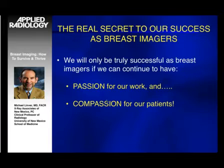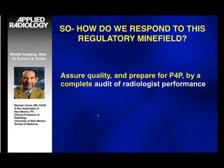How else can we do this? Well, if you're really going to be successful as a breast imager, you've got to continue to have passion for your work and at the same time compassion for the patient. This cannot be replaced, as I said, and we should never ever lose sight of this. If we don't have these feelings in our practice for what we do, we're not going to be as successful.